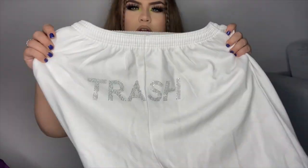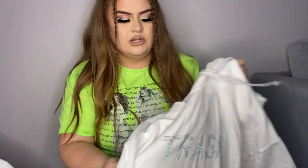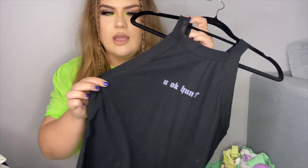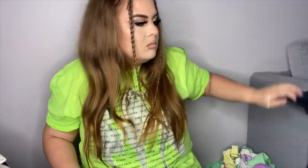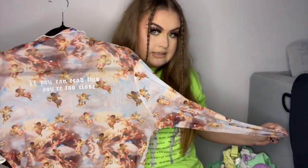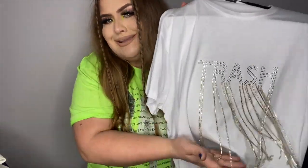I've got Skinny Dip x Jade trash pants. Look at that, stunning, with the matching hoodie. You Okay Hun from Skinny Dip x Jade. This is the wasabi shirt. I'm going to be selling these on my Depop really soon, so if you want them, I'll be putting them up there soon. Thirst Trap, Skinny Dip x Jade. If you can read this, you're too close. Skinny Dip x Jade trash dangly shirt.